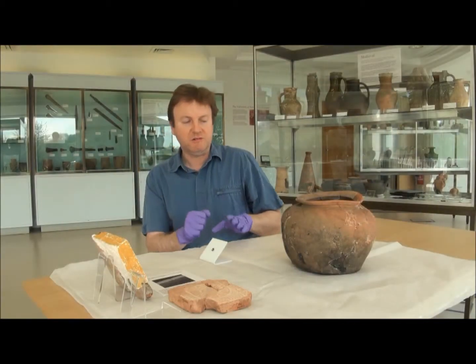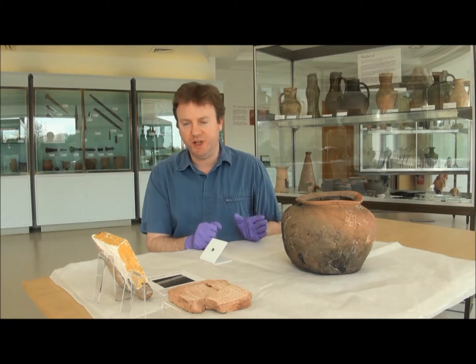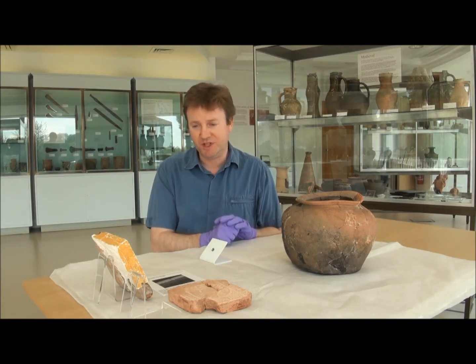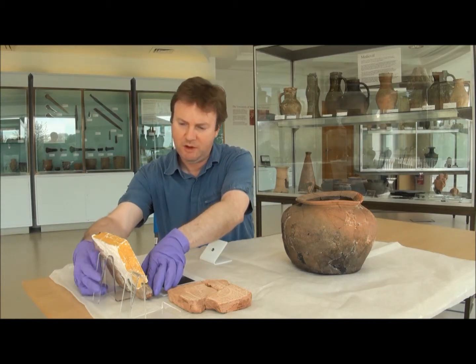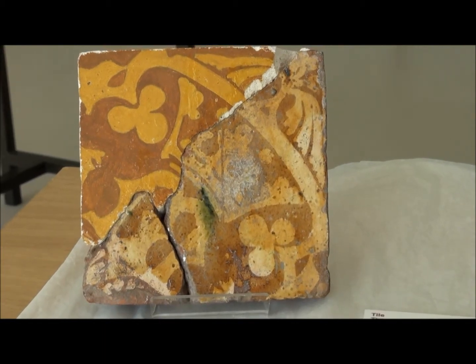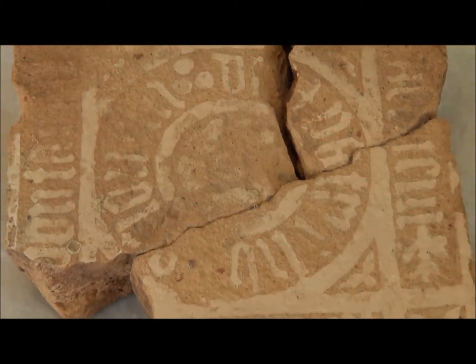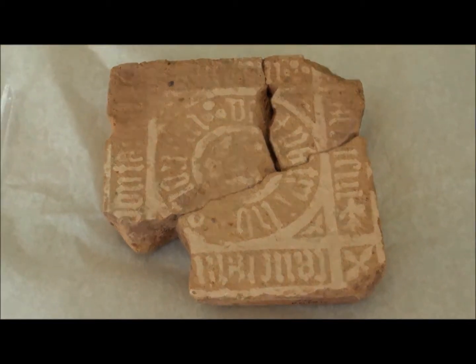We also know that the potters, in addition to having produced these rather coarse storage jars, also produced a much finer range of tiles for the interior of churches and monastic buildings in particular. And we have two of these manufactured at Keighton on display here today. This is a 14th to 15th century tile found at Keighton, and this is a very fine example with an inscription on it, also made at Keighton.